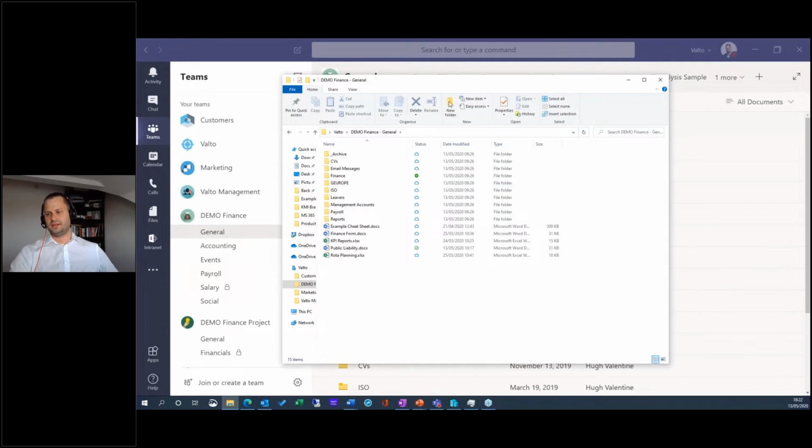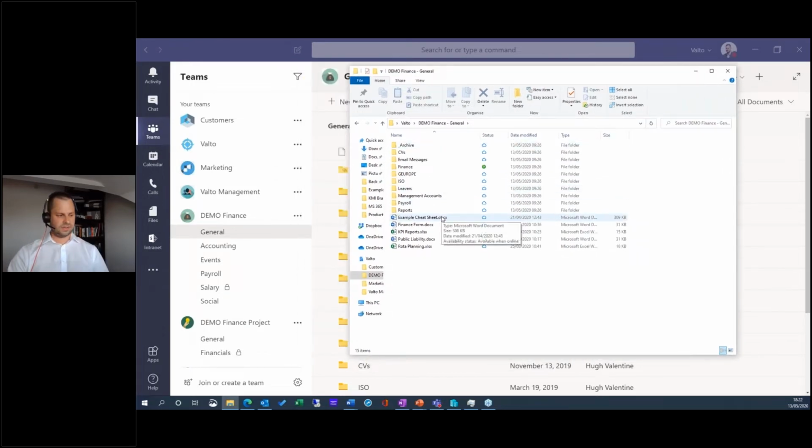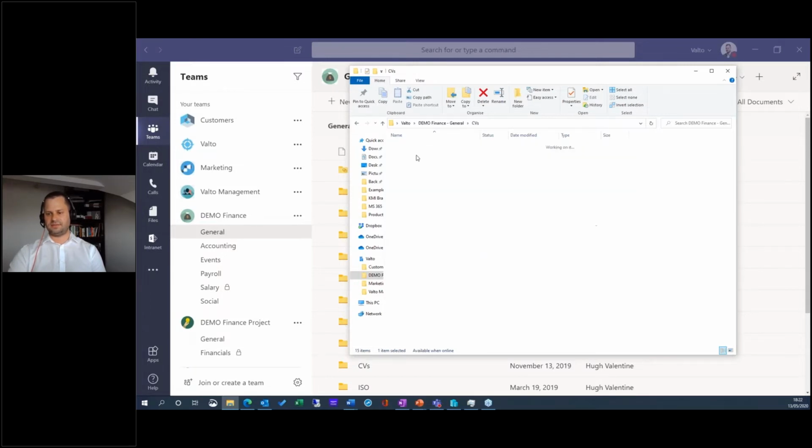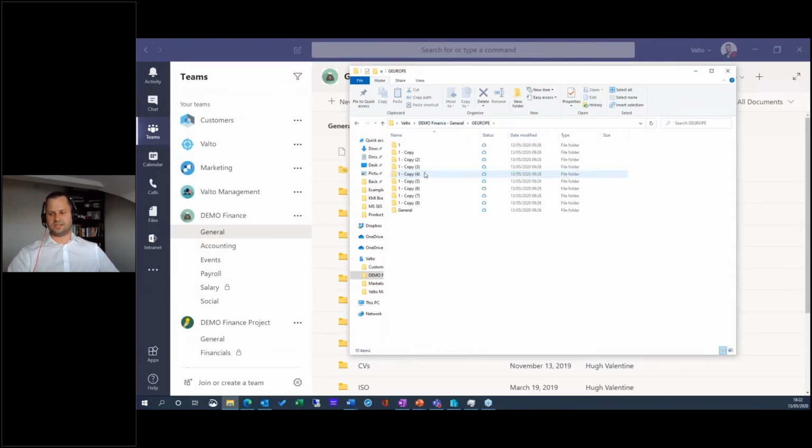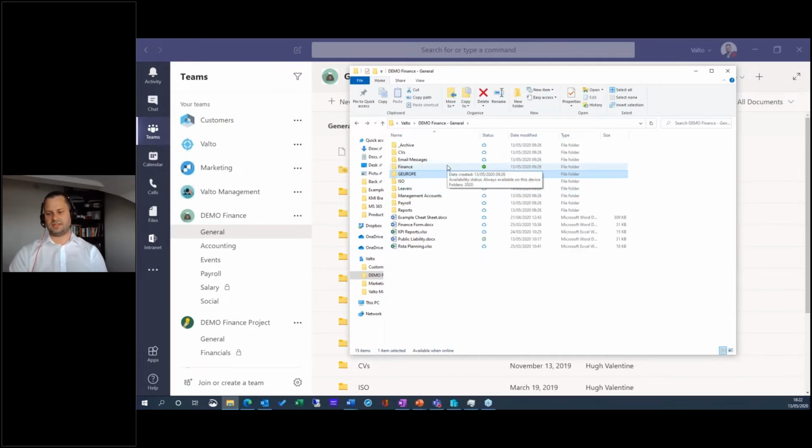But if I was to want to view this in a more traditional view, like a file server type interface, if I hit the sync icon at the very top, that creates a folder on my PC. So you can see here, I've got a folder called Valto, and then all of the teams that I've synced are available in this list. So my demo finance one is available, and I can then browse this folder infrastructure just as if it was a network drive.